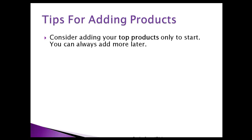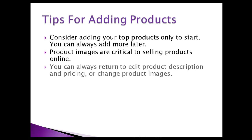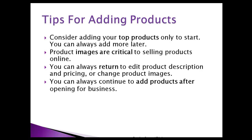So when you're adding new products, consider adding your top products to start, because you can always add more later, and product images are going to be critical to selling your products online, because don't forget, you can always return and edit your product descriptions, your pricing, your product images later, and you can even add more products after opening for business. As I said, this other site we're working on, there's probably only 50 products on the site.